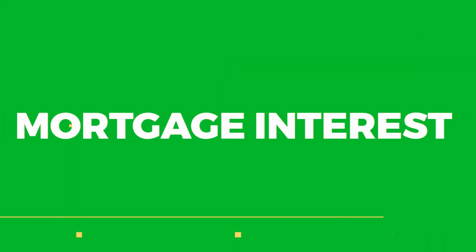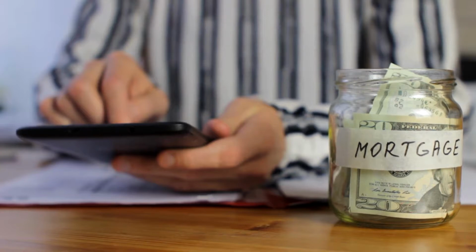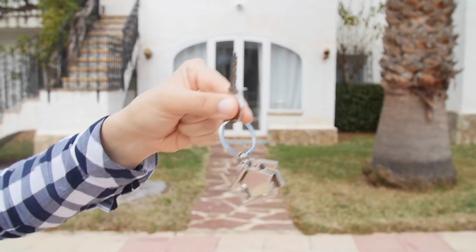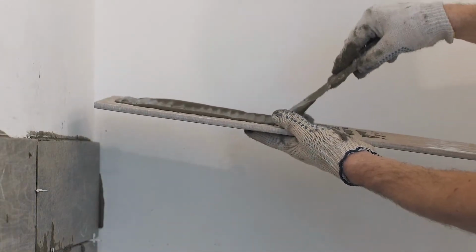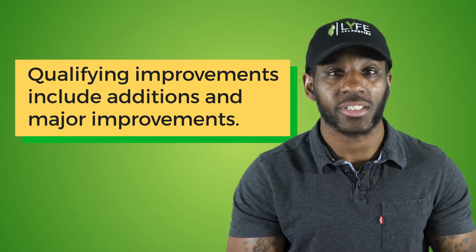So the first deduction you're gonna wanna take is on your mortgage interest. That's right. One of the most significant tax deductions for owning a home is the mortgage interest deduction. This interest deduction applies to interest on loans used to buy, build, and improve your home. Now, speaking of improvements, qualifying improvements include additions and major improvements.